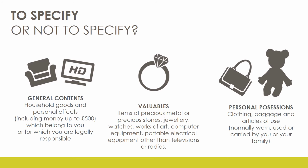And finally, personal possessions. This is clothing and baggage and articles of use normally worn, carried or used by you or your family. Exclusions include items such as musical instruments. So, let's have a look at how we can treat each of these individually.